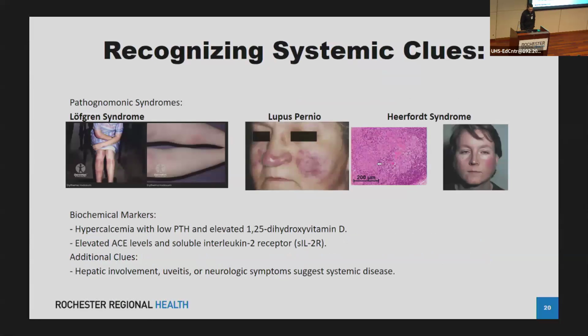Briefly, to confirm extracardiac sarcoidosis on the basis of clinical criteria alone, the ATS only recommends considering the following conditions as pathognomonic. Löfgren syndrome, where you have erythema nodosum, these pictures here, in combination with bilateral hilar lymphadenopathy and arthralgias. Lupus pernio, which is chronic violaceous and indurated plaques, typically affecting the nose, cheeks, or ears. And Heerfordt syndrome, which is facial paralysis, parotid gland involvement, and uveitis.